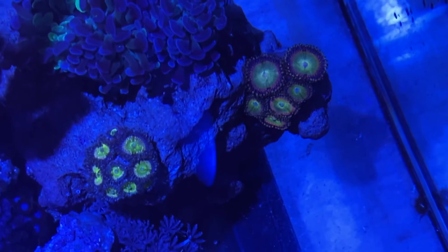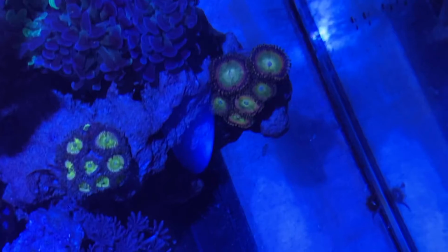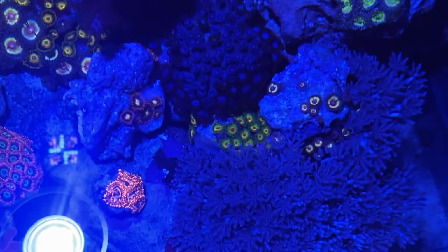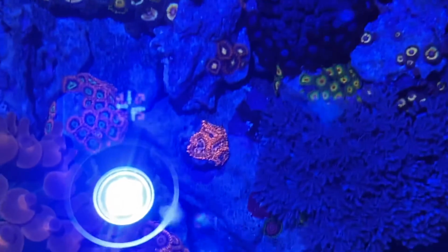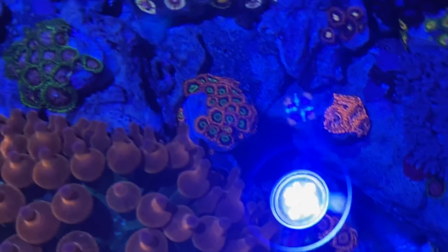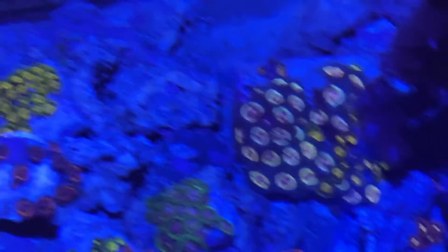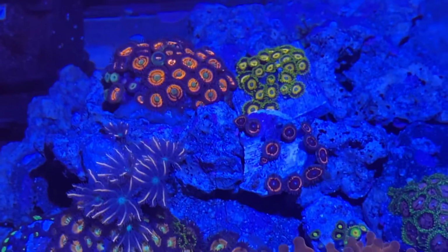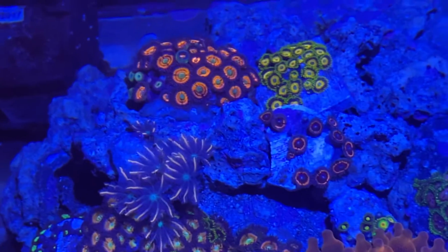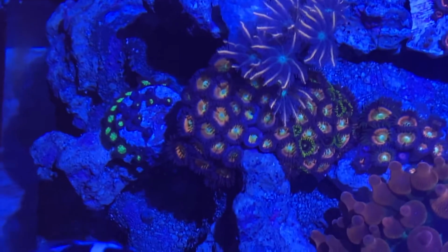But there's some pretty cool Zoas in here. There's some stuff from Jason Fox, like that one. This was from WWC. You know, some Rastas and things. They're Chaos. These guys were, well, Emeralds on Fire, some Purple Monsters. I think those are Armor of God. I'm not sure what those are, but those are cool. I think these are Mega Rainbows or something like that.